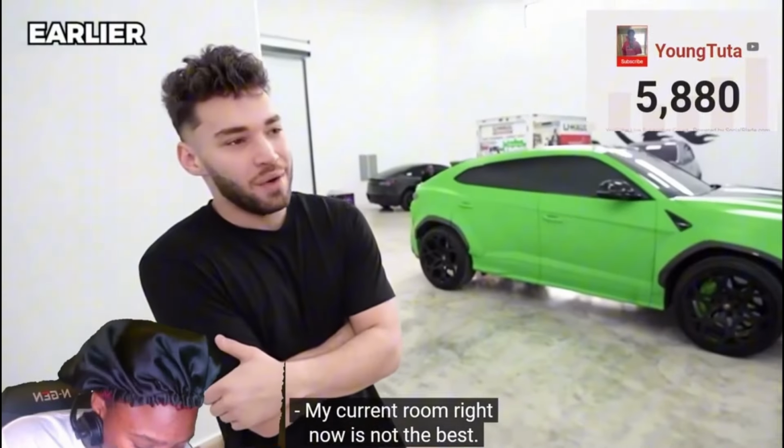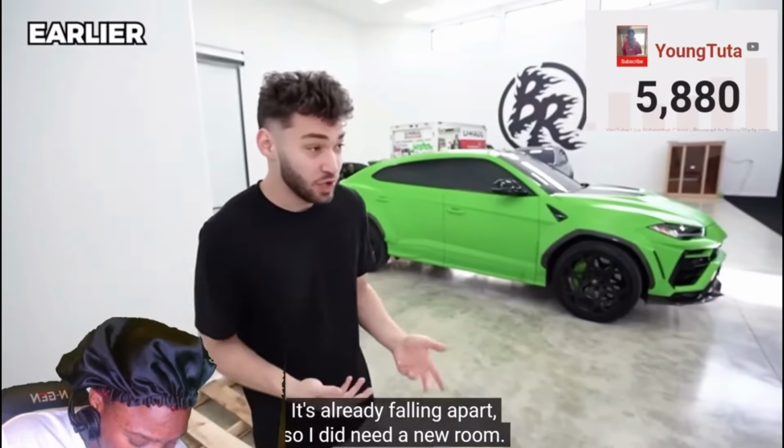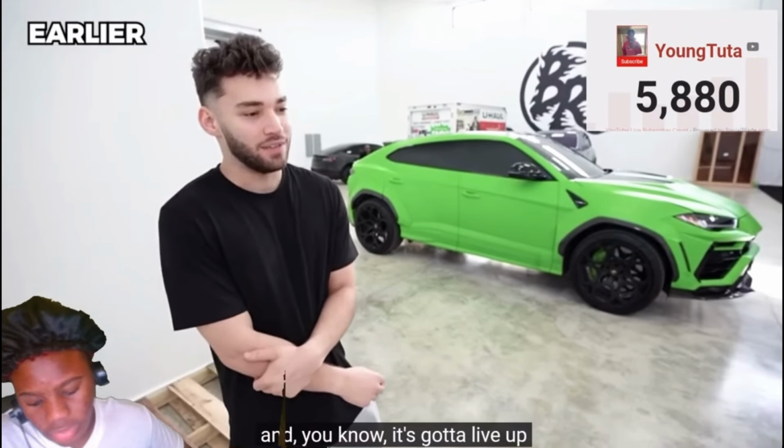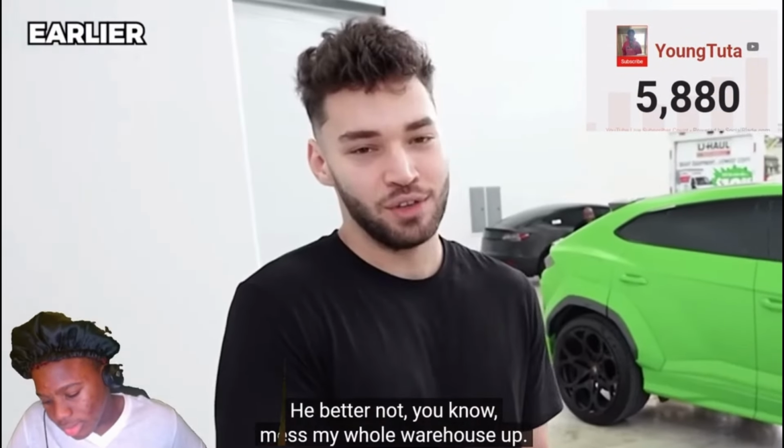My current room right now is not the best. It's already falling apart, so I did need a new room. Matt took the mission on. I'm excited to see what he's done. It's a challenge at the end of the day, man, and you know, it's gotta live up to every single critique that I want. He better not mess my whole warehouse up.